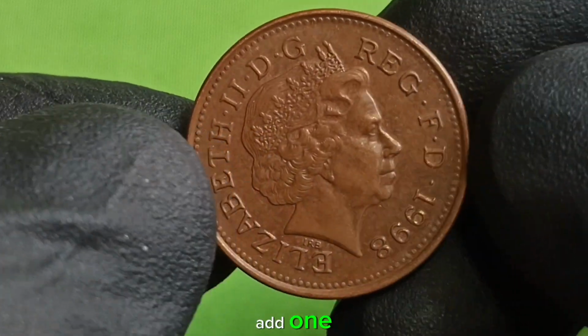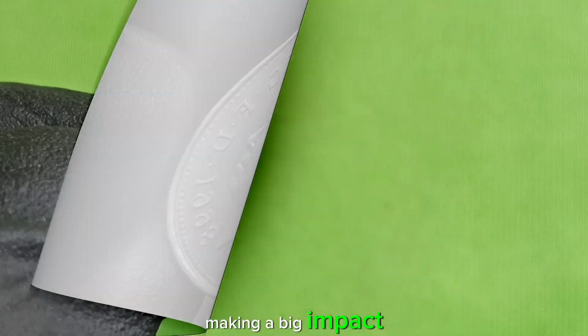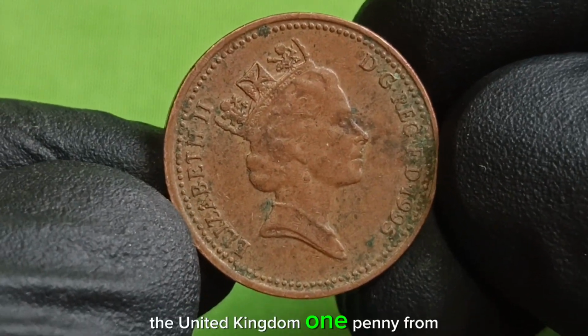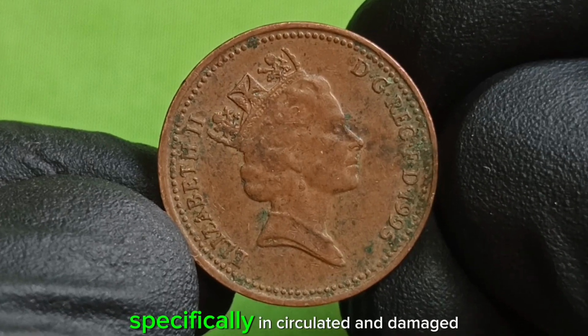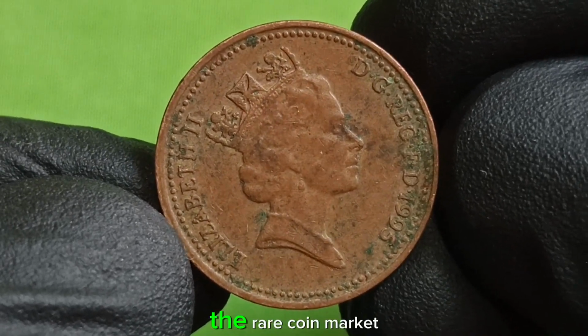And if you're looking to add one, don't wait, the market is moving, and this little coin is making a big impact. Next up, we have something truly fascinating to talk about. The United Kingdom 1 penny from 1995, specifically in circulated and damaged condition, which has recently become a hot topic in the rare coin market.